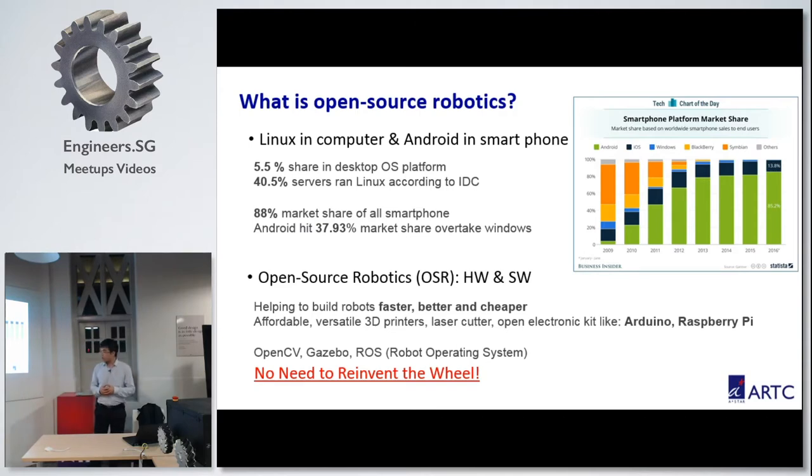For open source software, OpenCV is already widely used in industrial and non-industrial applications. It's a quite successful package in the computer vision area. Gazebo is now a dominant simulator for robotics, and it's also part of the OSRF contribution. ROS is the dominant open source software for programming robots. The advantage of using ROS is you don't need to reinvent the wheel. This is a core concept: your work will be built on the success of other people's work, so it's very quick and easy to build your own application.